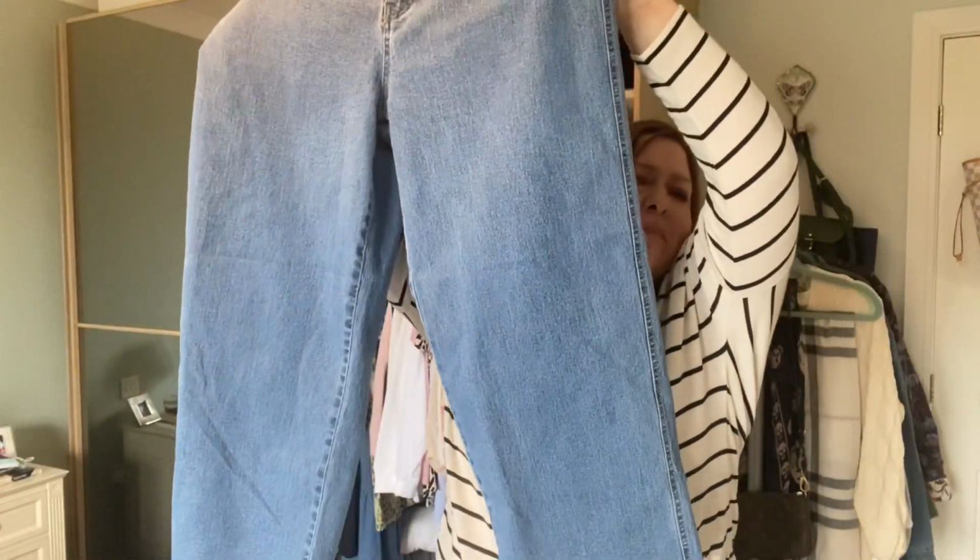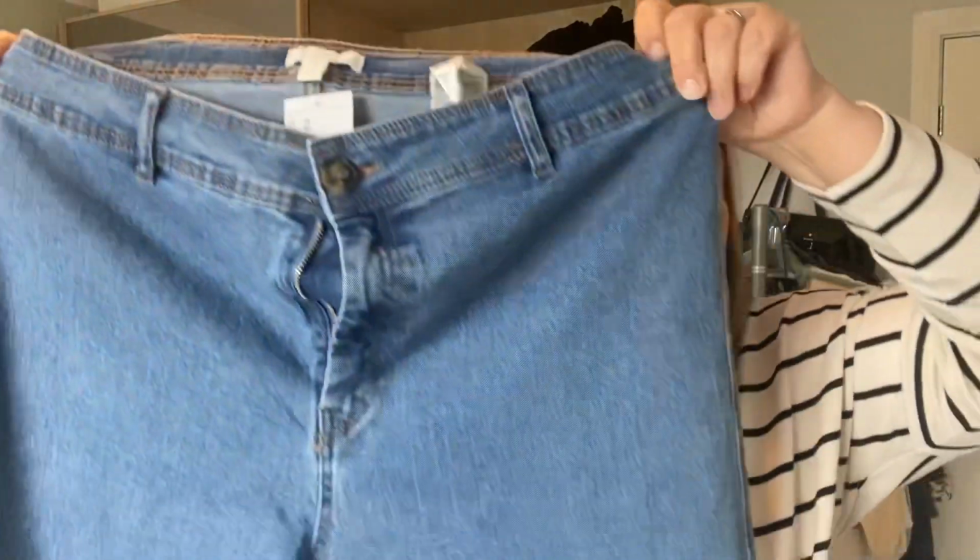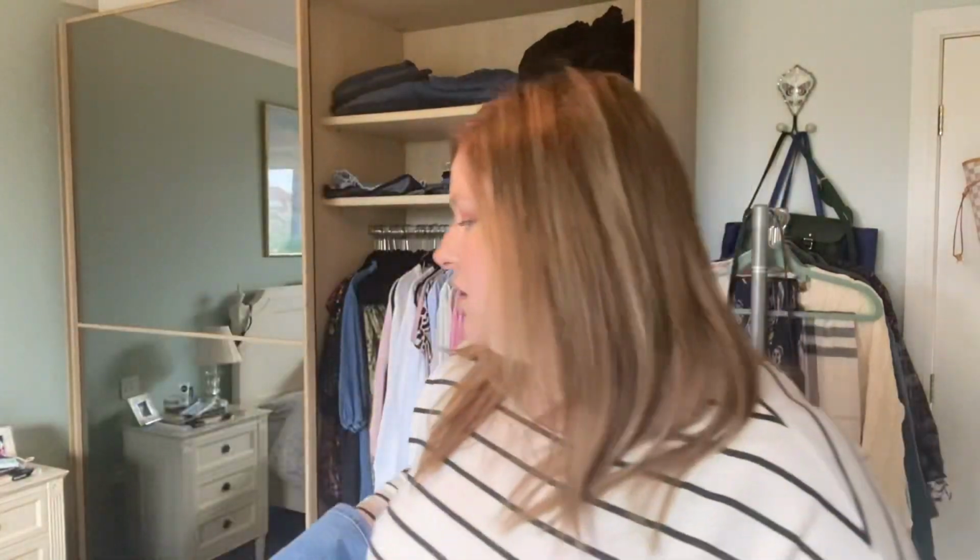And they're distressed at the bottom. They're stretchy like the black ones, and they're nice and thin denim. They don't feel bulky. It's a bit odd feeling that they've got no front pockets, but that actually gives them a smooth line, and they're like a pair of culotte trousers, but in denim, which is sort of what I wanted. Those are great.